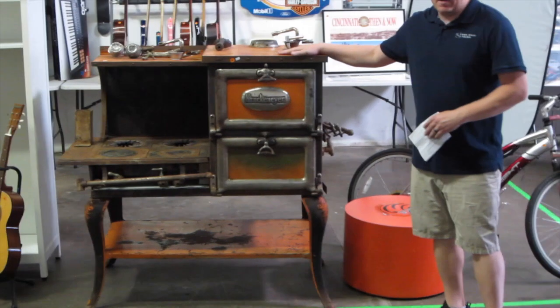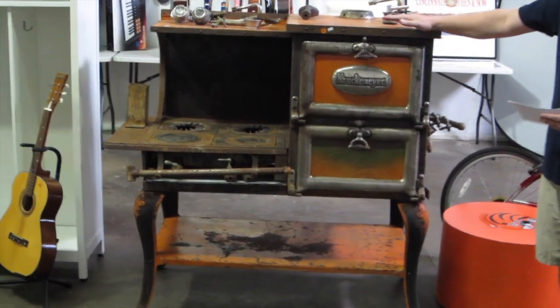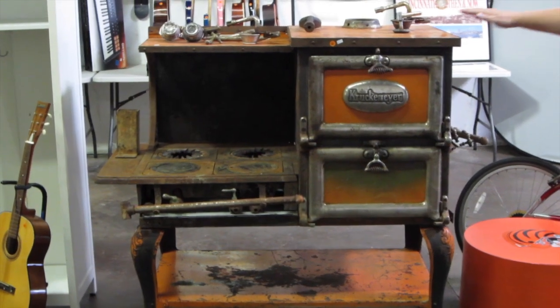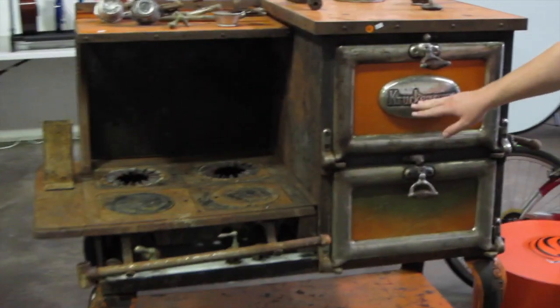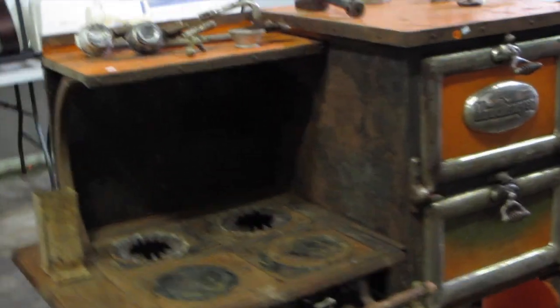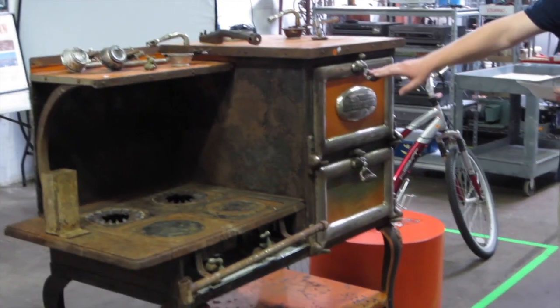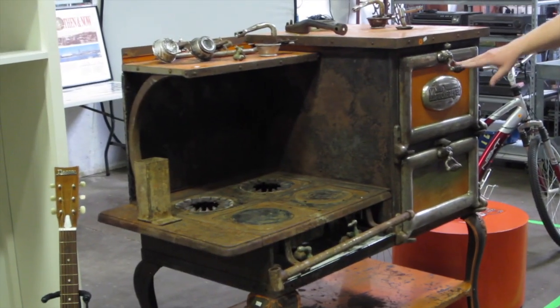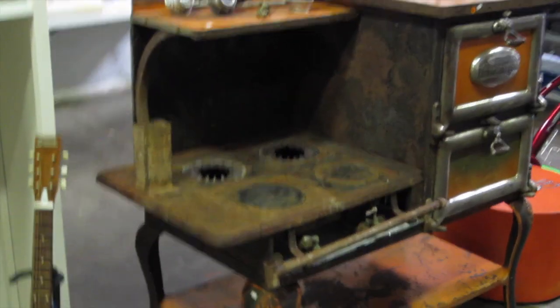An amazing piece right here. I can tell you it is not light because I helped lift this thing off of the truck. This is an antique Krukemeyer cast iron gas stove. Louis Krukemeyer, a German immigrant, came to Cincinnati, started his company in 1868. It was on 535 Vine Street. This is a rare, very cool piece of local Cincinnati history.